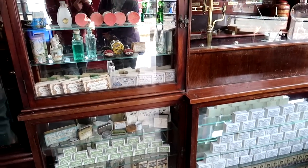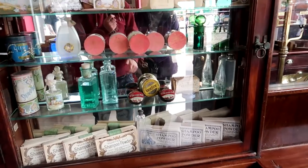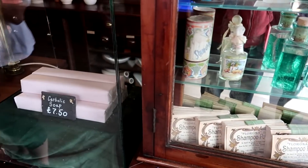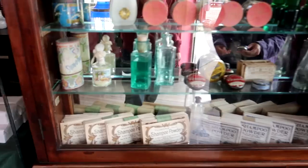Here in the chemist just here now. Some old Vaseline just there, some shampoo powder. Come a long way. £7.50 for that big soap.